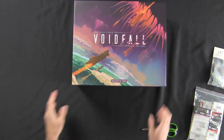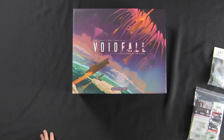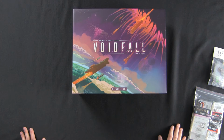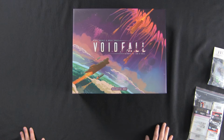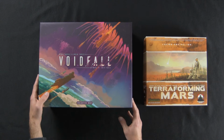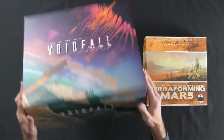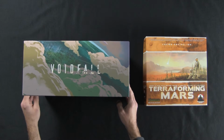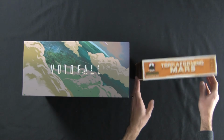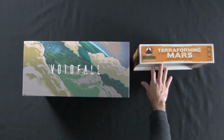That is truly massive. I don't have the Infinity box to compare, but this is by far the largest game I own. I wanted to compare too, for comparison, side by side, and then the depth as well. Go this way. Yeah, this is pretty giant.